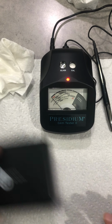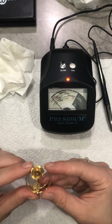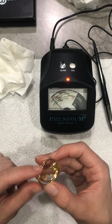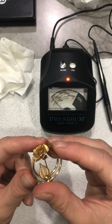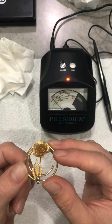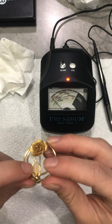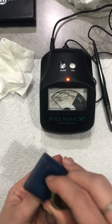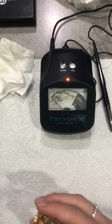So there we go. All right, I'm dwindling down here. So let's see. This little brooch. It's very detailed. You see this flower? It's super pretty. I actually have this one online already. I didn't test it though. Probably not the smartest thing to do, so don't do that. But you see the leaf? Let's see if we've got magnet here. No magnet.